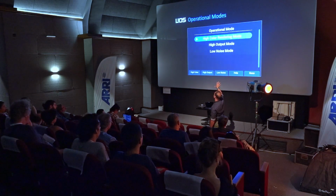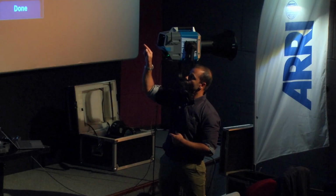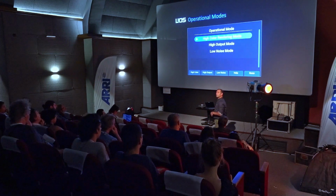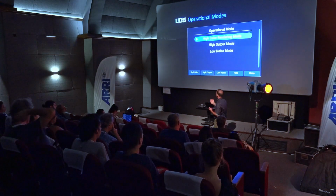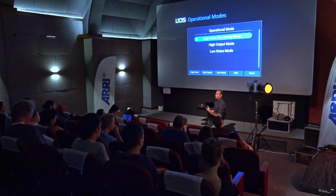That's the operational mode. It gives you the possibility to operate it in the most efficient way. If you're looking for more light output, in the first and second high output modes, you have 20% more light output. If you use the high color rendering mode, you have more possibilities in color production. It makes a bit of difference, and if you have a sound-sensitive scene, you can go to low noise mode and you really do not hear anything. It's actually a perfect balance between light output and still having your perfect color quality.